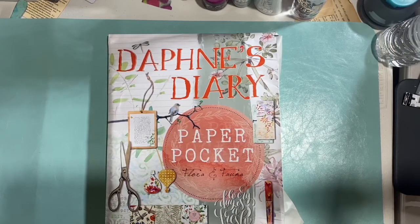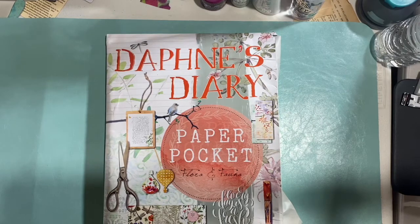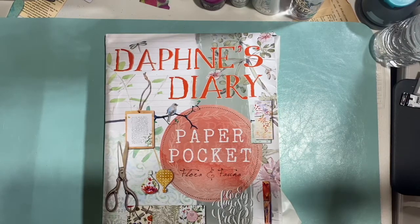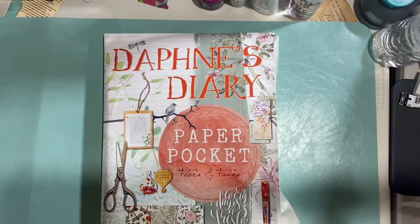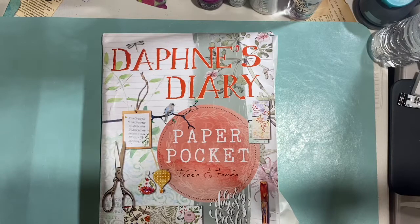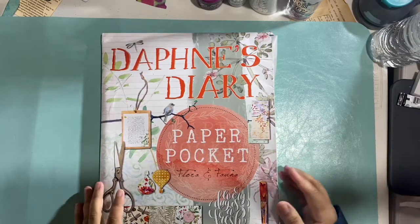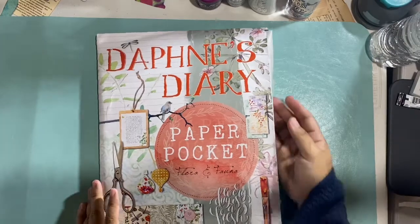Today's Sunday Chit Chat. I just wanted to really quickly come on and show you this paper pocket thing that I picked up from Barnes and Noble. Now, if you've been around me for a little while, you know that I love vintage floral things and that I love Daphne's Diary.